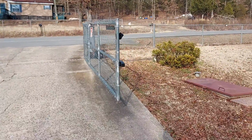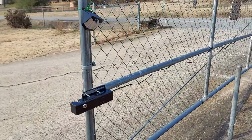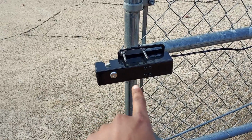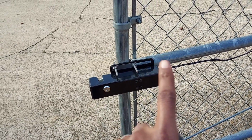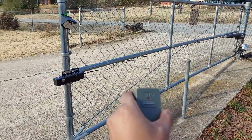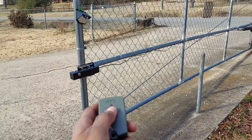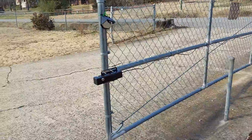And then the best thing ever that I added, and I installed this myself, is this automatic gate lock. So once the gate closes, either after the 2 minutes and it automatically closes, or if I press the remote, then it'll close and latch. So without further ado, we're not going to wait on the 2 minutes. Here it goes.